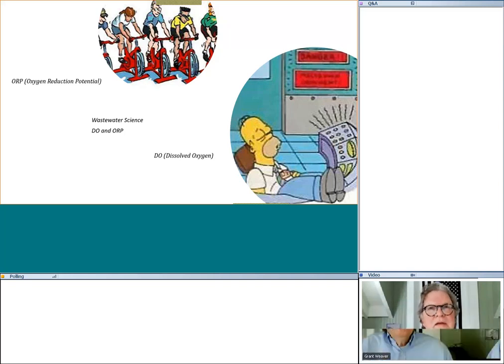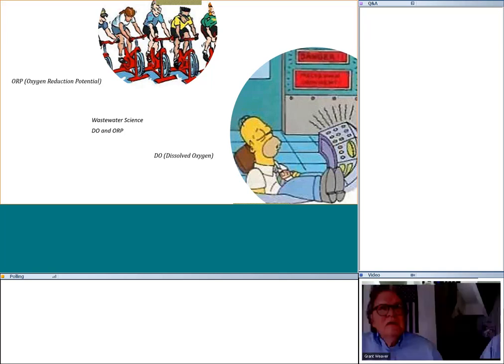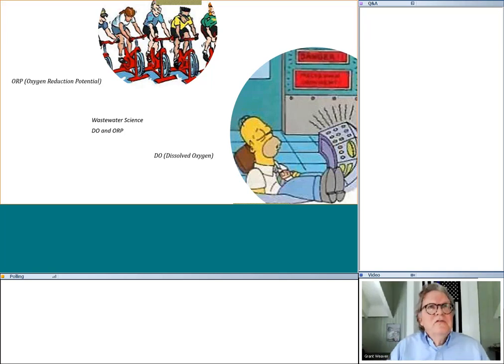But the ORP, if there was such a thing in the air, would be considerably different. It'd be near zero where Homer's sleeping at the control panel, and it'd be a much higher positive number in the exercise room. So the ORP is a tool that can tell you how actively the bacteria are breathing the oxygen. And if that isn't a good enough reason to be interested in it, the other reason is when you get to a DO of zero, it stops, right? Or the ORP continues going negative, and it will tell you how anoxic or how anaerobic the conditions are.